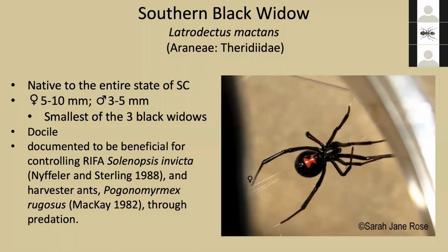Now, black widows are documented to be beneficial for controlling imported fire ants, also harvester ants, through predation. So that's just one more thing to add to the list of why spiders are great.